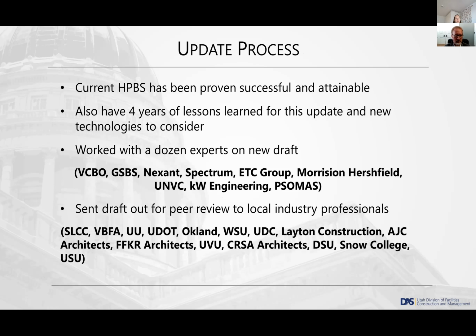So a little bit about the process that got us to today with the new standard. It started out a couple years ago. We did an assessment of the old high performance building standard. It was proven to be a successful and attainable standard, so that indicated it was time to move the needle again a little bit. That included 4 years of lessons learned, and some new tech that's been considered and incorporated when appropriate into the new standard.